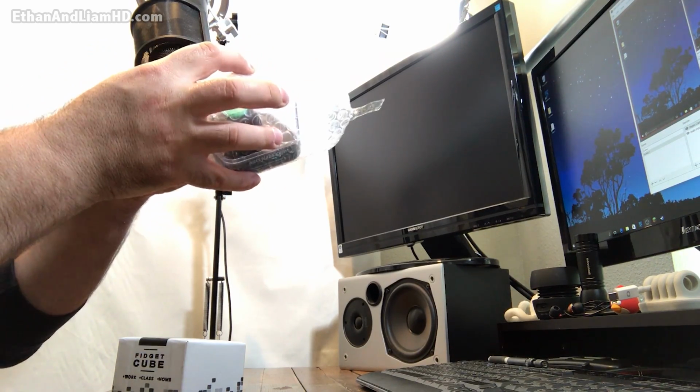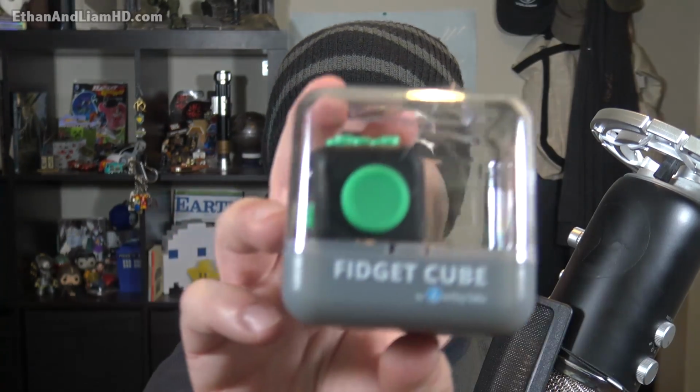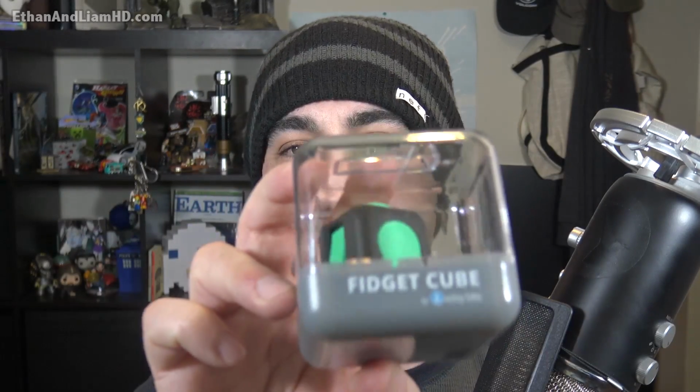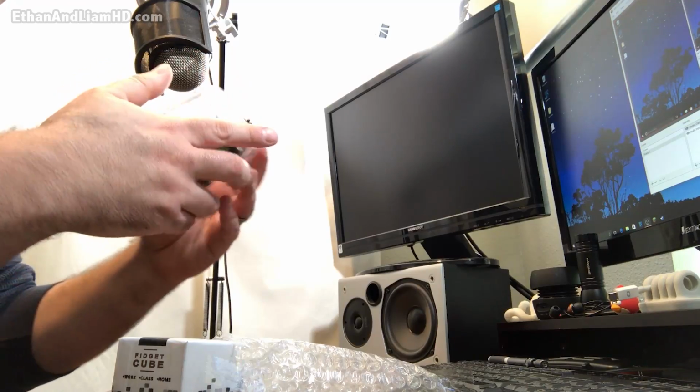All right, so let's pull off this little sticker here. And the box itself says right there, Fidget Cube by ANSI Labs. ANSI Labs is the actual manufacturer of the Fidget Cube. And see, it's all scuffed up on the inside of the box. You can actually see it. Not the actual thing itself, just the packaging, which doesn't really matter. As long as it doesn't affect the item, I really don't care all that much. But again, I wish they took a little bit of care on the packaging on the inside.